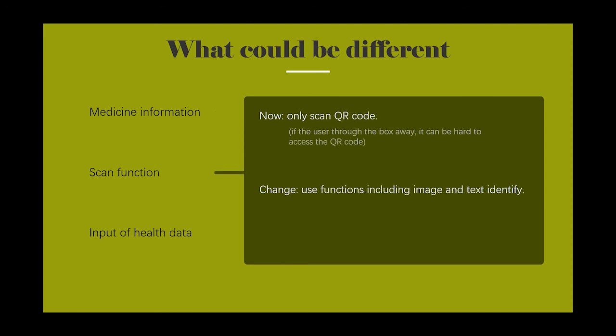Second, enhance the scan function. Now it only allows users to scan a QR code. It would be better to have a text or image recognition function. Thus, if the user has already thrown away the box, they can still get the information.